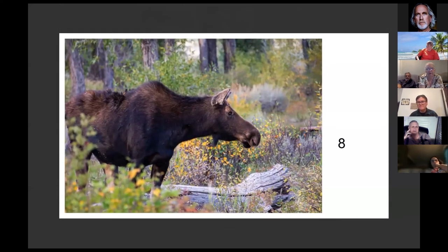I like this one. This one is Suzanne Chisholm's. She was just in Yellowstone a couple weeks ago. Oh, really? Yep. Fall colors are going already. And this was out by that campground, out there in Grand Teton.